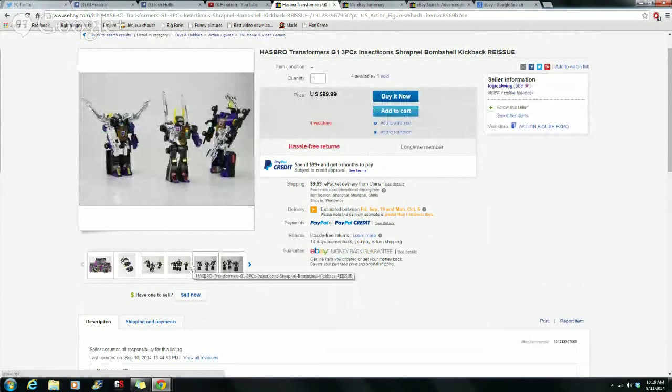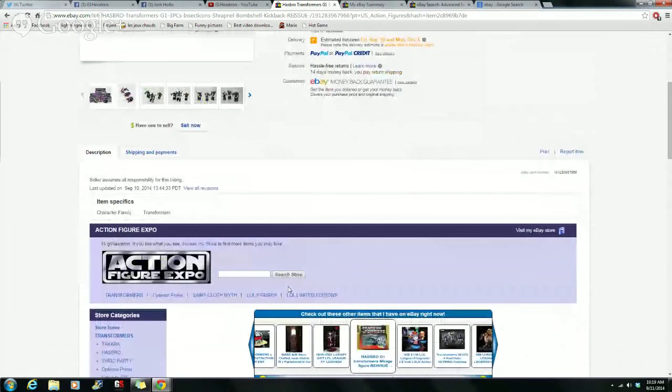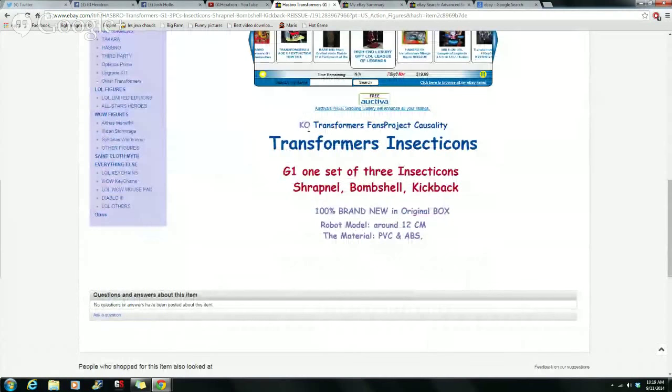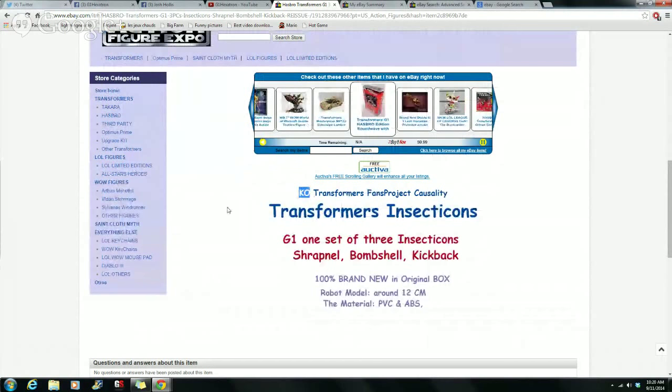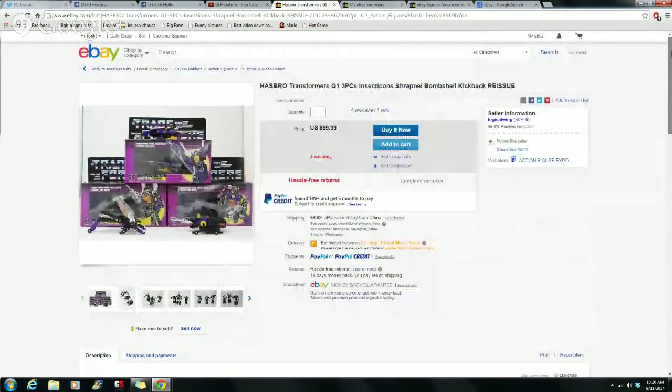And taking a look at them, they look like new condition. But I believe they're knockoffs. This Action Figure Expo. Oh, here they are. KO Transformers Fans Project. What? Okay, that's a little odd. 100% brand new and original box. Here it is, the KO. So they tell you, but it's deceiving, because when you get up here, they don't mention anywhere that it's a knockoff or some type of KO.